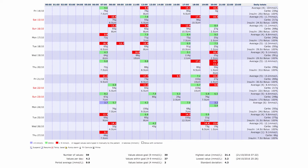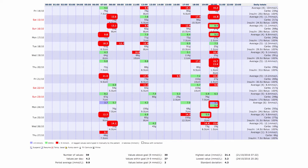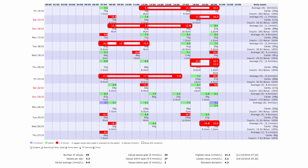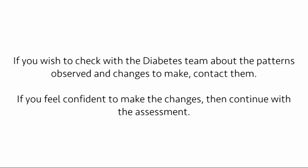The patterns we have identified here and potential reasons for the patterns are: mostly rising from bed to waking, likely to need an increase in background insulin. Correction doses are not working, most likely due to the insulin sensitivity factor not being strong enough. If you wish to check with the diabetes team about the patterns observed and changes to make, contact them. If you feel confident to make changes, then continue with the assessment.